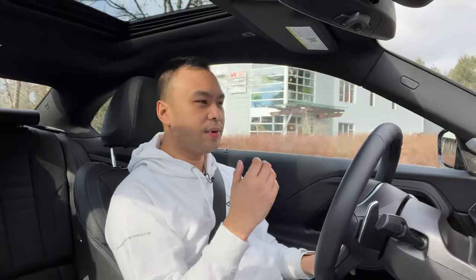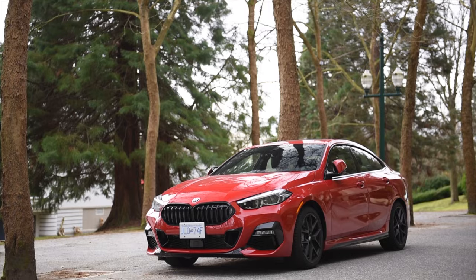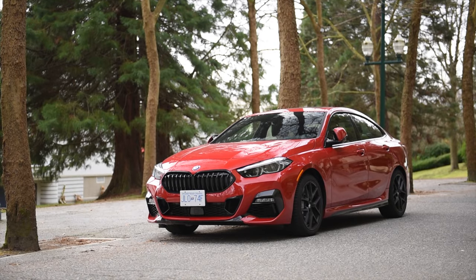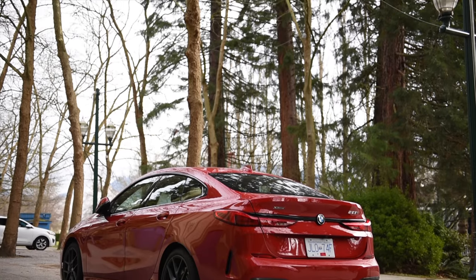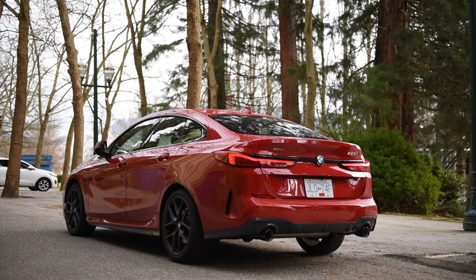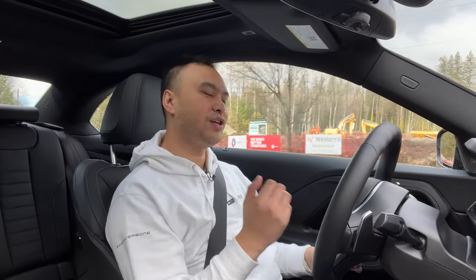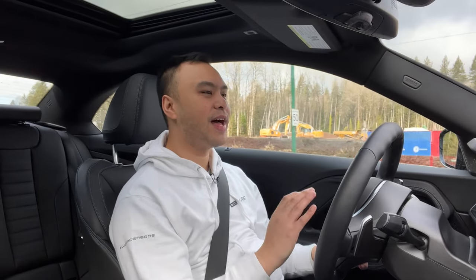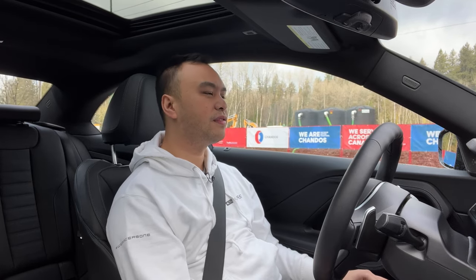Comparing this to the other 2 Series, the 2 Series Grand Coupe, there's no comparison whatsoever. The Grand Coupe just feels like a Mini. It really does. Whereas this actually feels like a BMW, and that's one of the best praises you can give. Sure, it's not a full-on M car. I get that. But you're not paying M money for this, so I think it's a good trade-off.